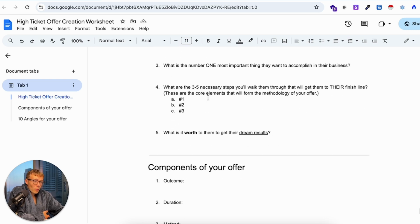What are the 3 to 5 necessary steps you will walk them through that will get them to their finish line? For example, setting up a creative machine. I'm again using e-commerce as an example because that's my agency, so I have the most experience with that. Number 1 is setting up a creative machine. Then number 2 is having a team in place or systems in place to constantly improve creatives. The systems are the most important part when it's about making money with e-commerce businesses, because you just need great ads, and for great ads you need great creatives.